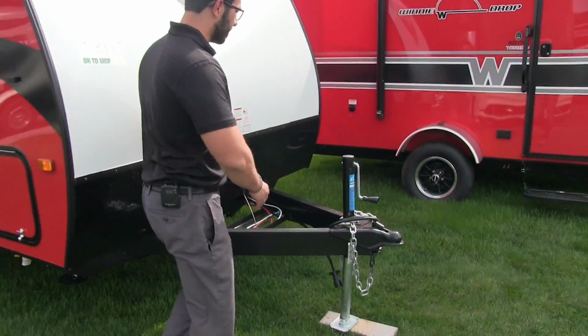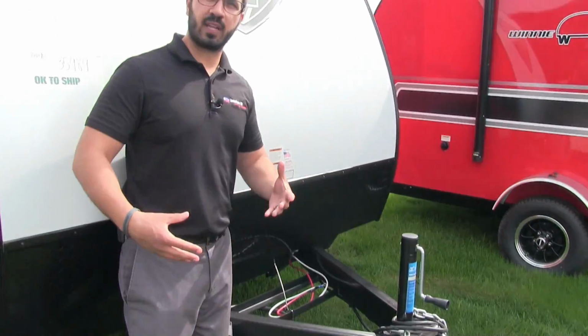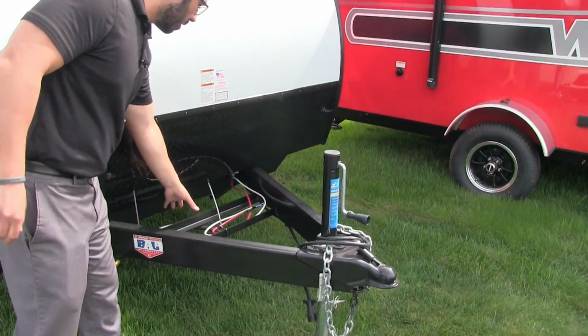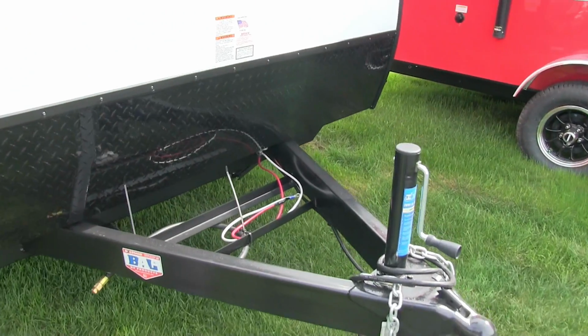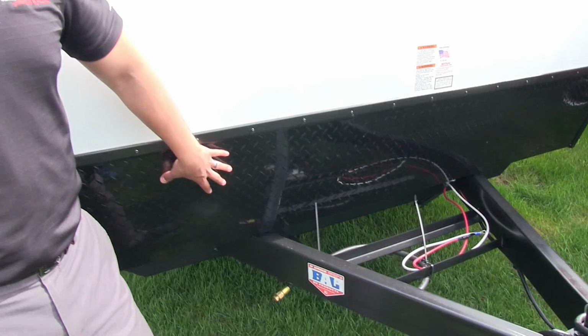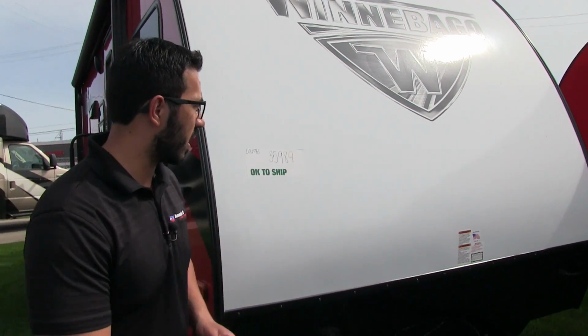So normally your propane tanks will go right here. Of course, we just got this in from the manufacturer, so they are tucked away inside, but that is where they will go, two 20-pound tanks. Right behind that, you have your space for your battery box. You can see the rails there. Then coming up the front is your black diamond plating, which helps protect the front end from some of the rocks and debris that get thrown up by your tow vehicle.